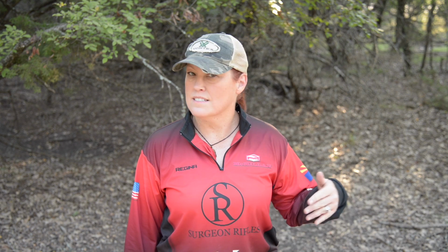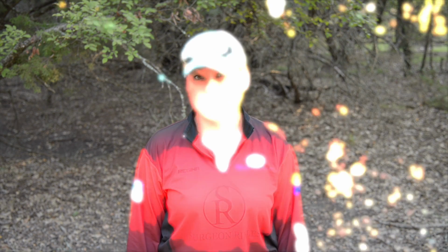Wind reading, man, I'm from Arizona, so our wind reading is 100% mirage. Everything that we look at, cactus, doesn't give you a good wind call. So we base everything on mirage, using our parallax to go back and forth and see the different ranges. So sometimes you don't have to hold anything, even though it's a 20-mile-an-hour wind at you.